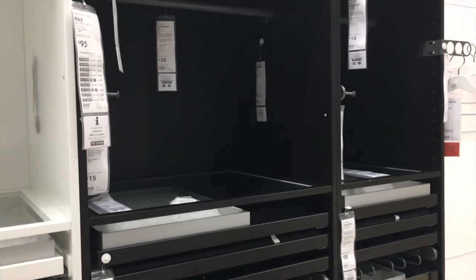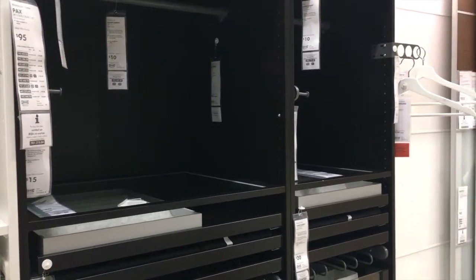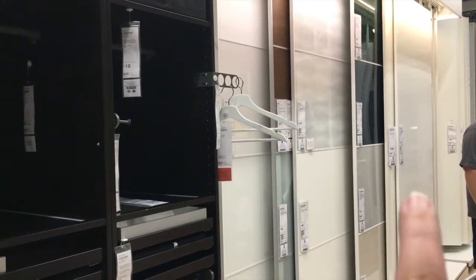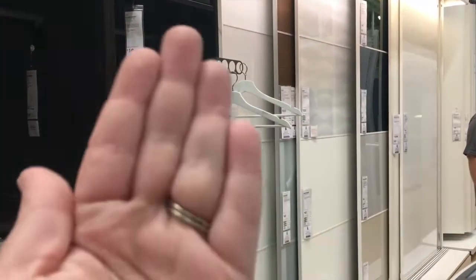So we'll see how that goes. I'm going to take one of these things home. And then we're also trying to figure out what kind of door. I don't know if a sliding door would be better or if a hinge door would be better.